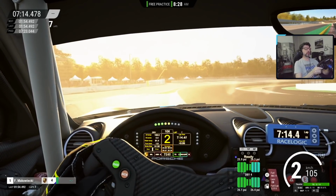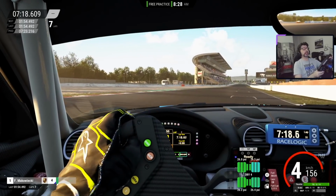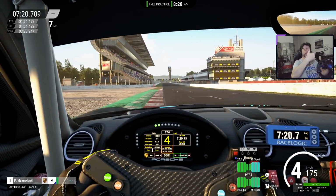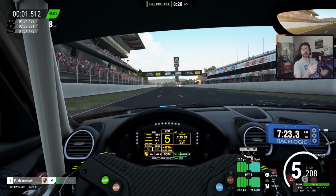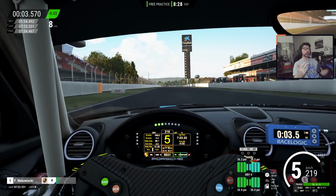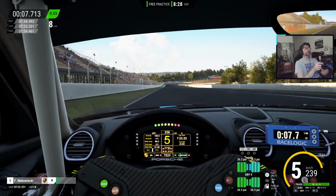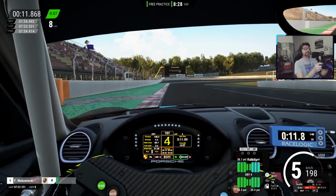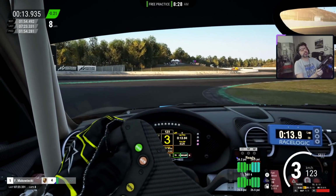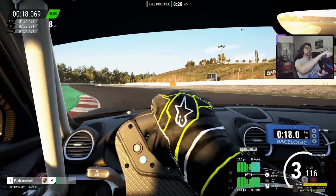If I'm comfortable with the car and I can attack the corners with the car, then later on in my practice I will be able to produce good lap times and, most importantly, be consistent on the race. If I'm not comfortable with the car, then whatever I do on the setup, it won't translate to good lap times.